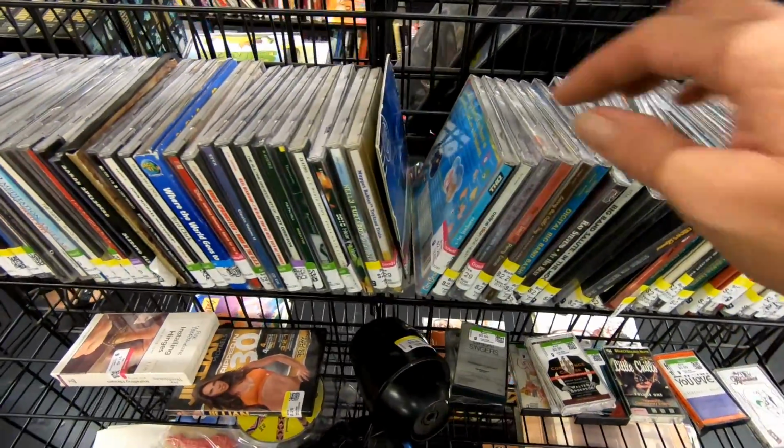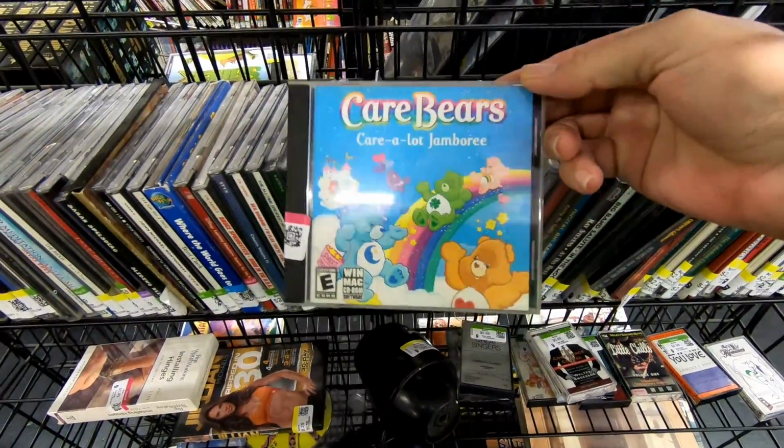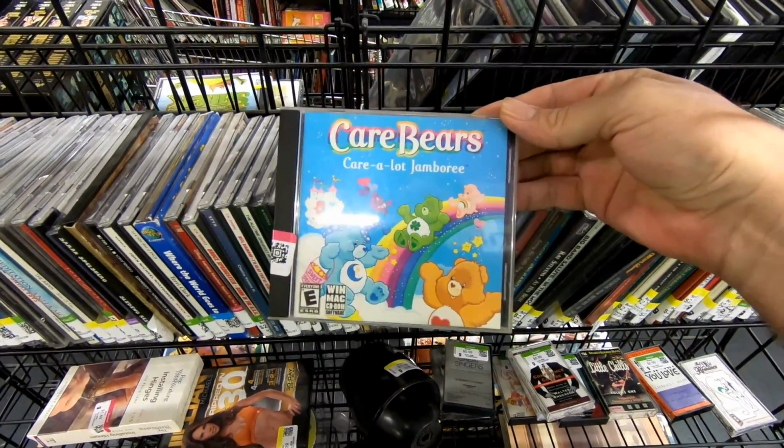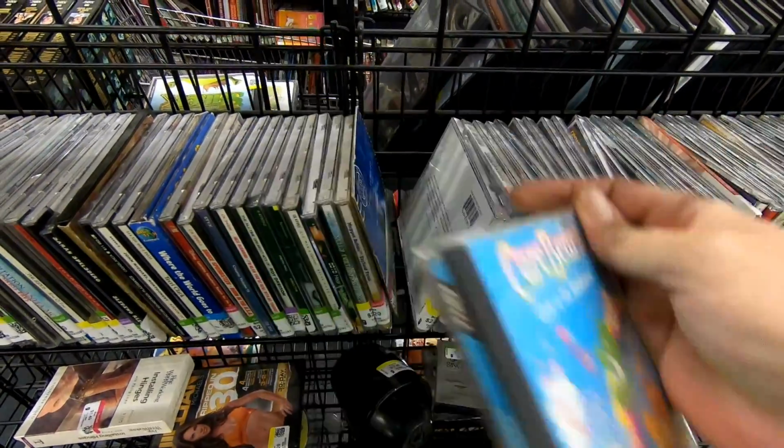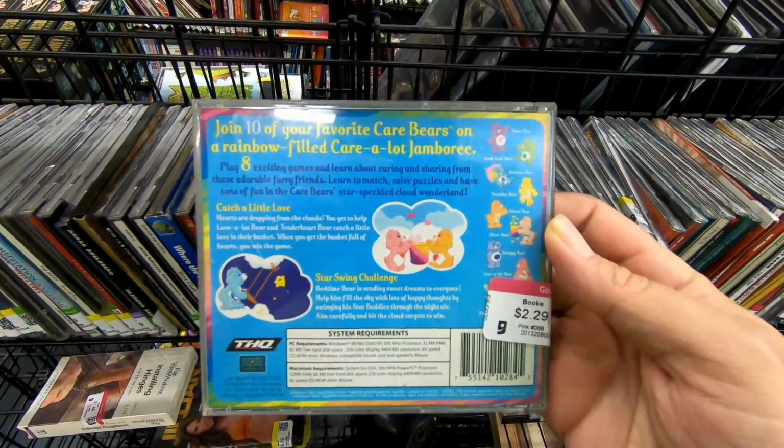Now, even though they try to keep all the games together, I always look through the CD jewel case area just to see if there's any other games or software hidden in there, but all I could find was this Care Bears Care-a-Lot Jamboree. Looks like it's from THQ, who I believe is defunct now.